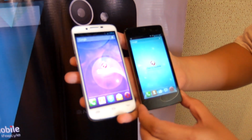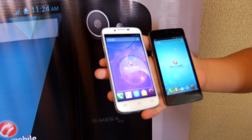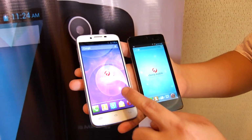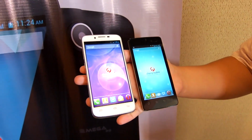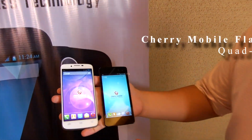So here we've got a 720p display. Oh, we're talking about the Omega HD. Right, HD. Next to it, we've got our very first quad-core device. This is the surprise one. Exactly. No one ever expected this until the last minute. So we've got the Cherry Mobile Flame 2.0.